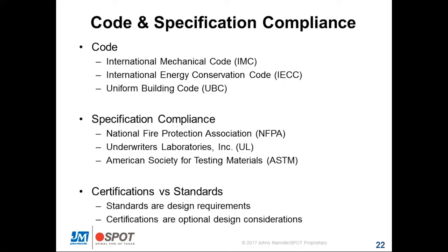On specification compliance, the National Fire Protection Association, or NFPA, tests for surface burning and fire characteristics and the combustibility of insulation products. Underwriters Laboratories, or UL, they kind of lean towards specific test methods for flexible duct or duct board, and their test methods ensure materials meet the performance criteria that is necessary. And then you have the American Society for Testing and Materials, or ASTM. ASTM develops a lot of test methods for materials such as mold growth, corrosion, fire performance type characteristics.